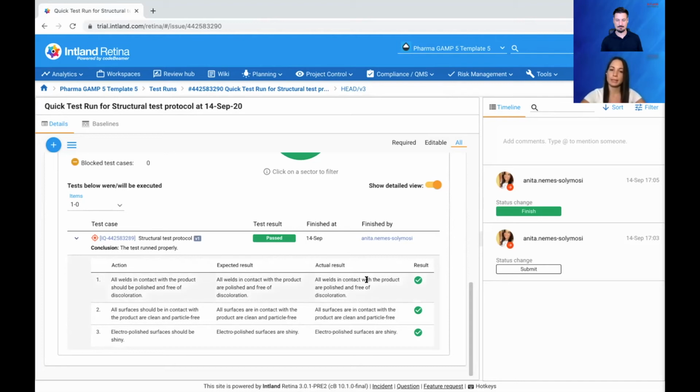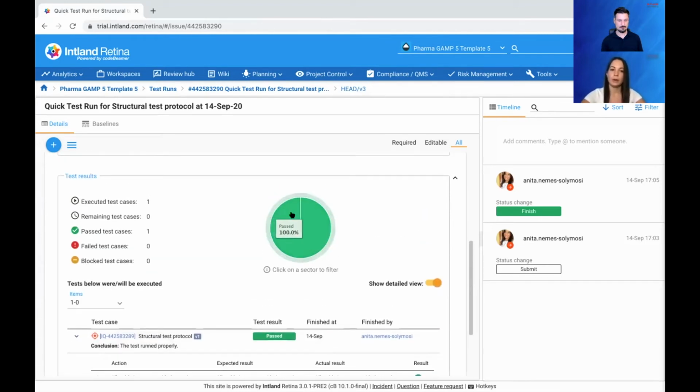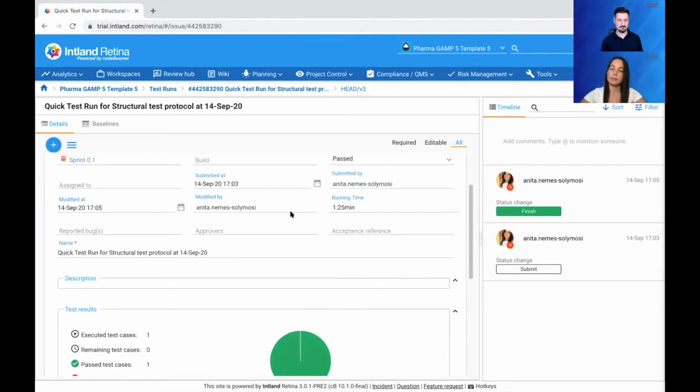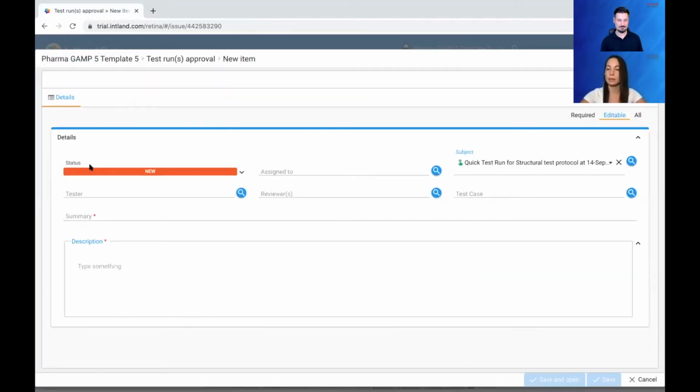You can check the actual results as well, and you can see the diagram related to the results of this test. So these could also be visualized in a proper way. And what is a very big advantage related to this test run is that you can create a test run's approval item, so you can review your executed test run with your electronic signature.